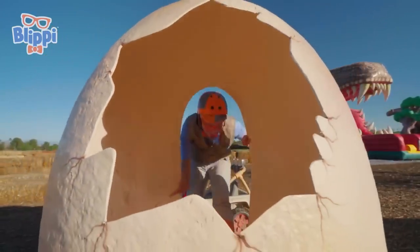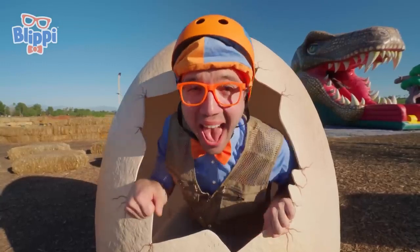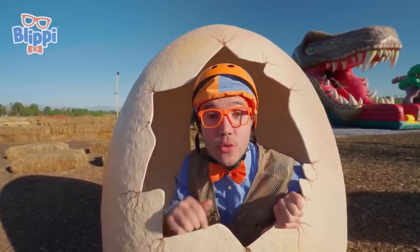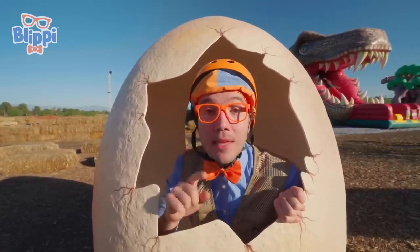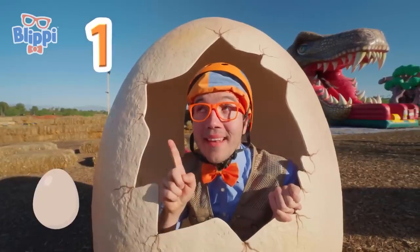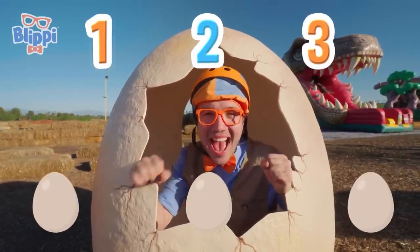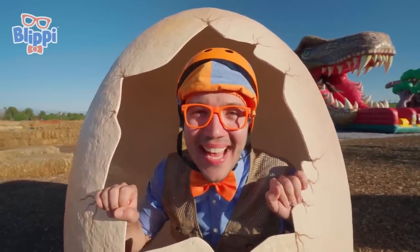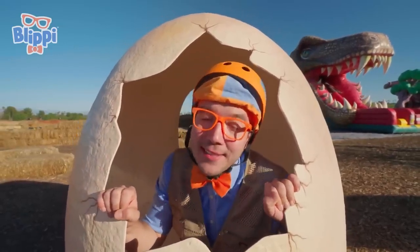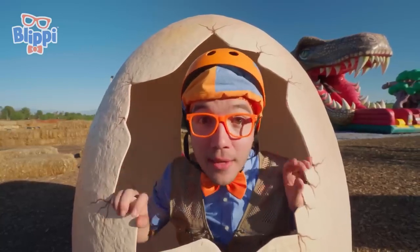We did it. We found another egg. Woohoo, yeah. Hey, do you remember how many eggs we found? Let's count them together. Here we go. One, two, three! Yeah! We found three really big giant dinosaur eggs. And we had a lot of fun today driving around town in our cool dinosaur vehicles.